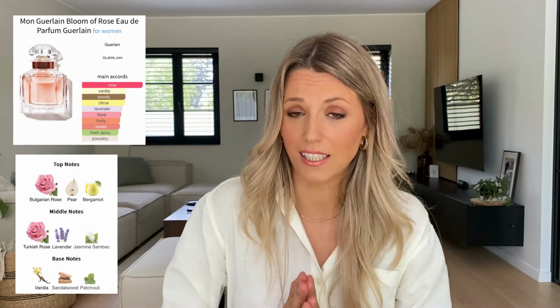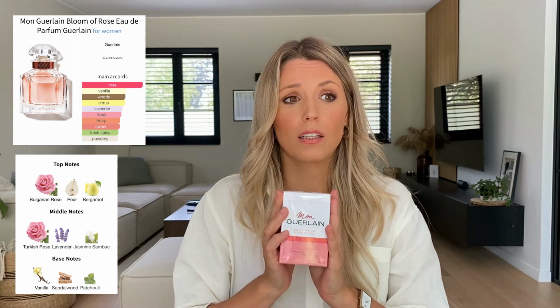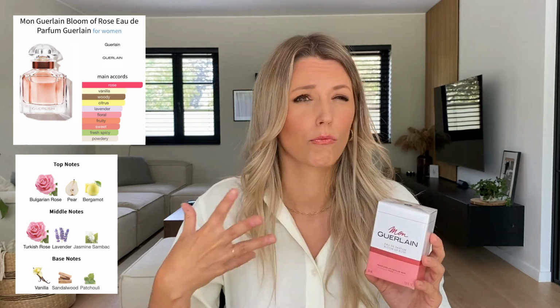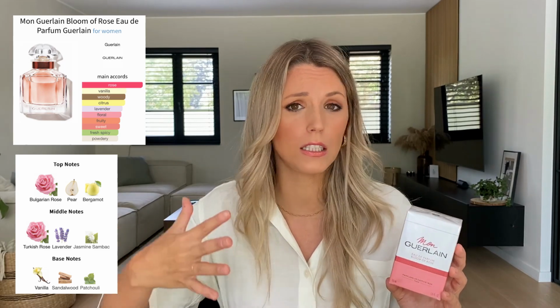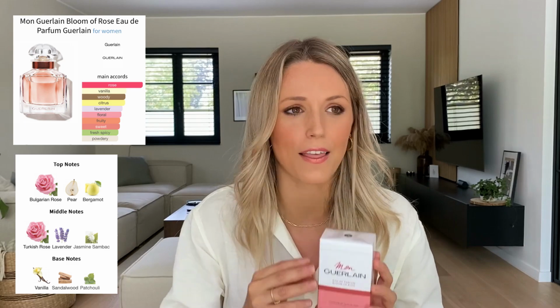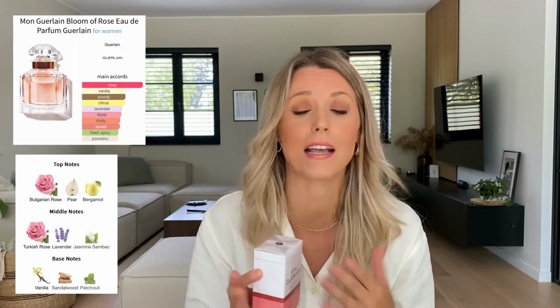But having said that, it's a well-made scent. It's really good quality. And I think that older women, such as maybe 50-year-old women, might really like this. I think that DNA suits that age category better. That's just my opinion. Don't come at me. I'm not being ageist at all. That's not what I mean.